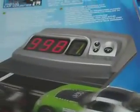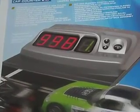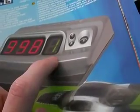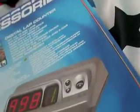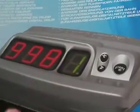So, that is the lap counter, which only works for 4 cars. And as you can see, it's got 998 laps to go. So that's the laps to go, and that's the current leader, which is number 1, which is handset number 1. So, let's just look at this picture. This picture here, say that's handset number 1, then you come up as number 1 when you're in the lead.